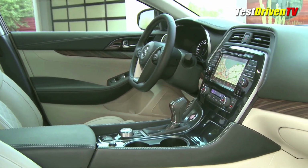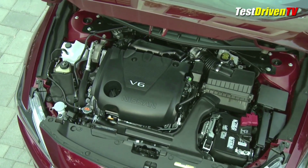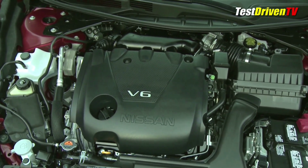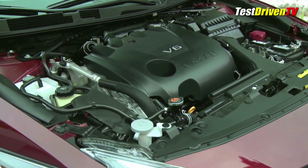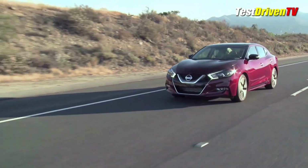Powering the new Maxima is a thoroughly massaged version of the 3.5-liter VQ Series V6, which is now up to 300 horsepower. It's a gem of an engine that's got gobs of smooth, refined power and a sound that's much improved over the previous version. It's so good, in fact, it made the Ward's 10 Best Engines list this year.